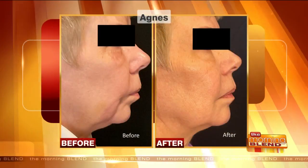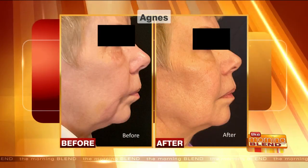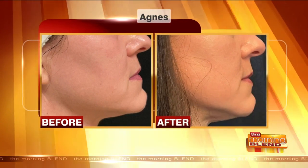It depends. Sometimes there's no downtime at all. You might have a little bruise, you might have some swelling, but we have different things that we can apply to try to reduce bruising and reduce swelling. We have people use ice. We give them the instructions of what to do afterwards, so that frequently there is not any visible effect by the next day. And you can apply makeup by the next day as well.